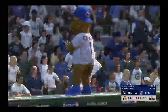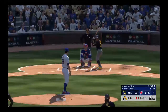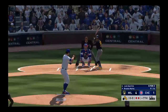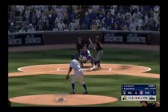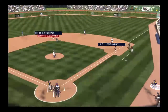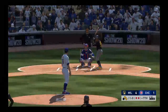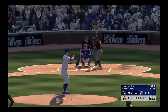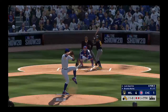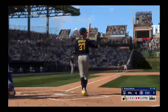Into the box now, Luis Aparicio. 2 outs and 2 runners aboard here in the 7th inning. Looking to wiggle out of this. Here it is. No, that's outside. Ooh, he's really in trouble, and it's just getting worse and worse and worse. This guy needs to find the strike zone in the worst way. Covey over at second. Barney on at first with 2 down. That'll be a souvenir, and the count will move to 1-1.